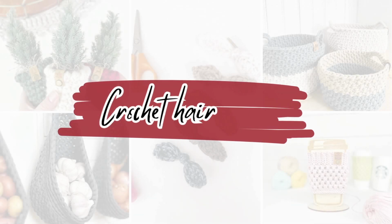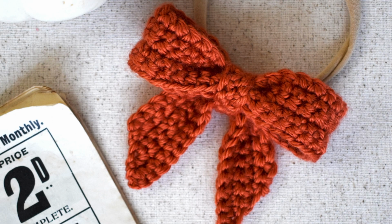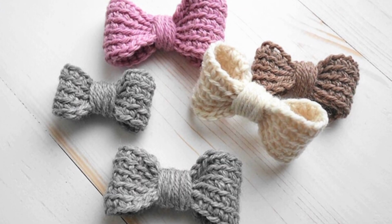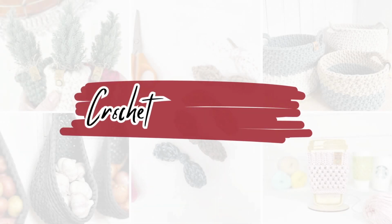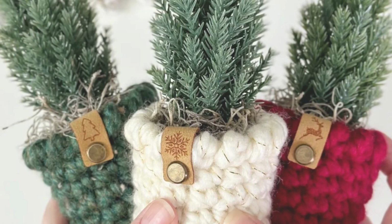With only 3 categories left, we are moving on to crochet hair bows. Again, this isn't for everyone, and I would target little girls and young women to gift them to. These small crochet bows can be tied in an elastic or glued on a hairpin, and they look adorable on girls.